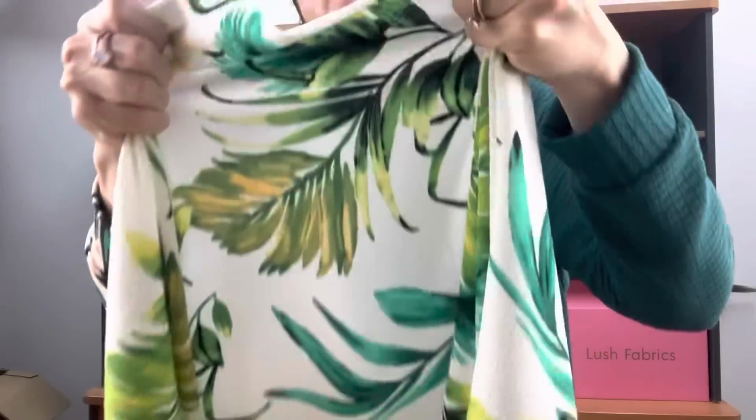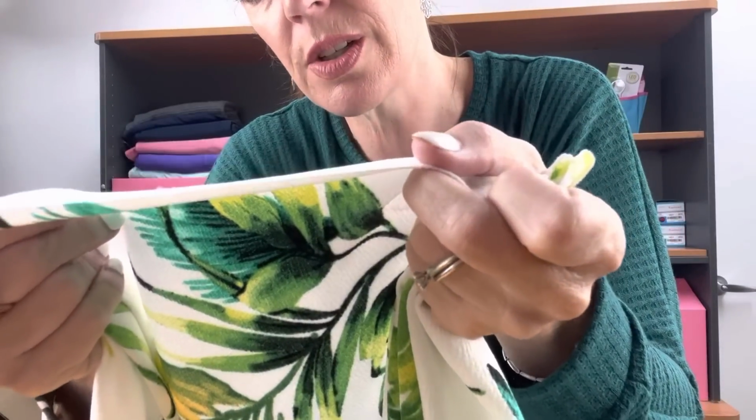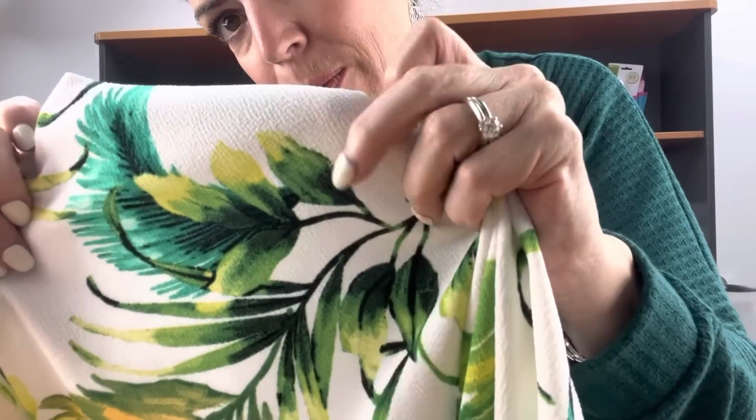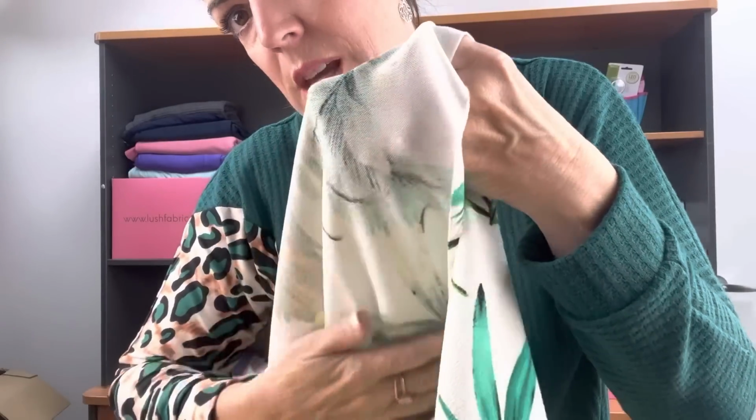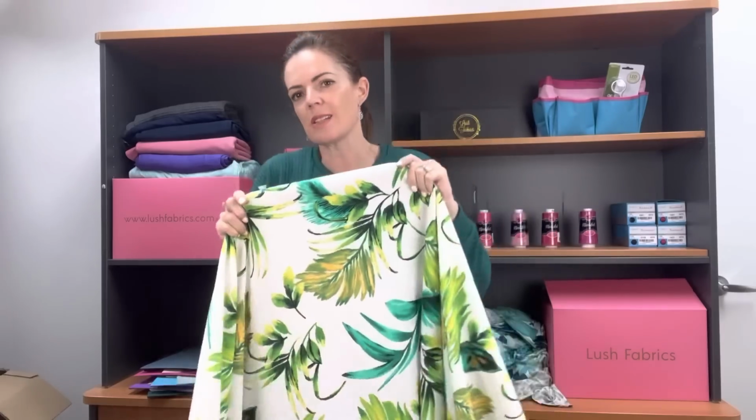Liverpool is, I think, 96% poly, 4% spandex, but it is a high poly content. It's quite light. It's only about 180 GSM, but it does have some thickness to it. And it's got this crepey texture on the right side, and it's nice and smooth on the inside. So that little bit of thickness and the crepiness is very, very forgiving.